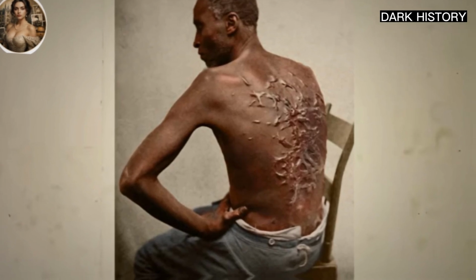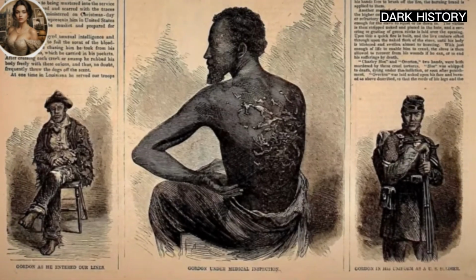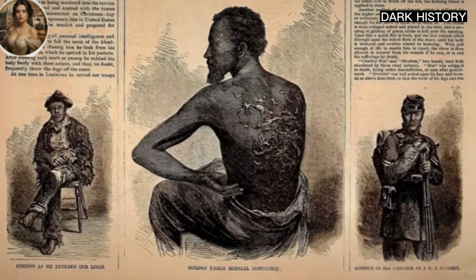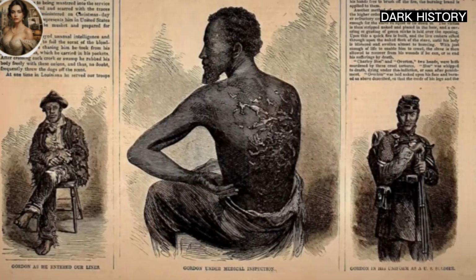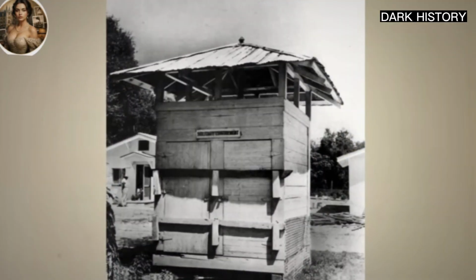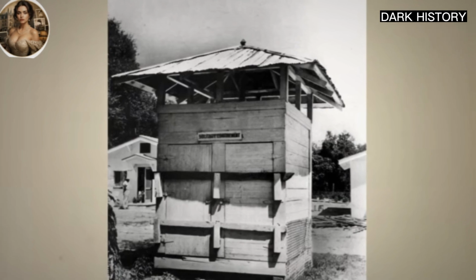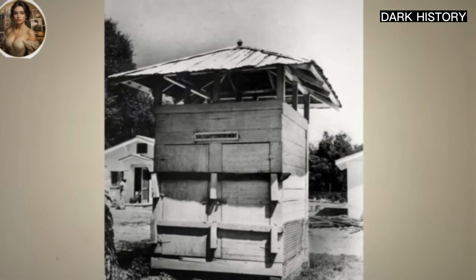Ankle shackles formed the foundation of the entire slave trade. Iron cuffs connected by solid bars were locked around a captive's legs from the very moment they were seized. Among the most chilling discoveries ever recovered from a slave ship came from the wreck of the Henrietta Marie, which sank around the year 1700. Divers found more than 80 sets of shackles. Many were far too small for adults. They had been specially forged for children.